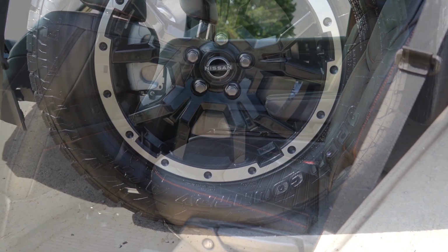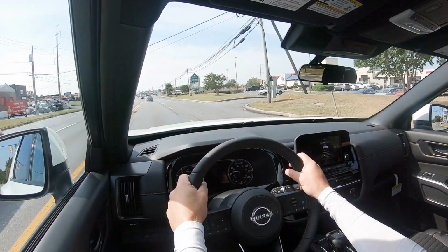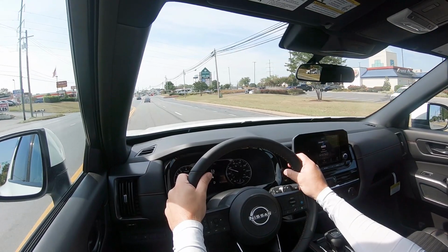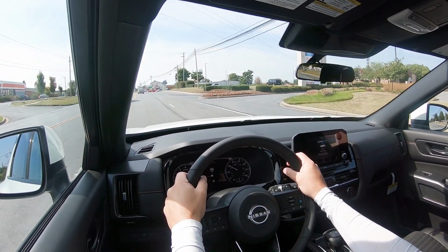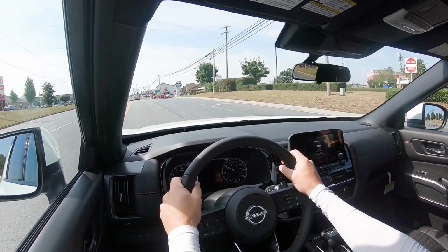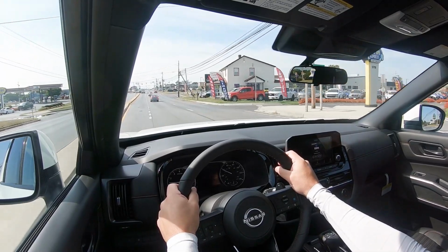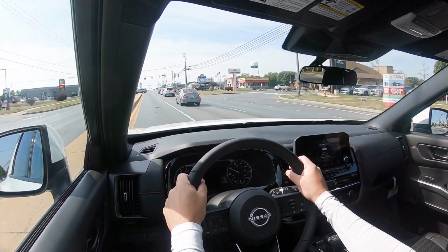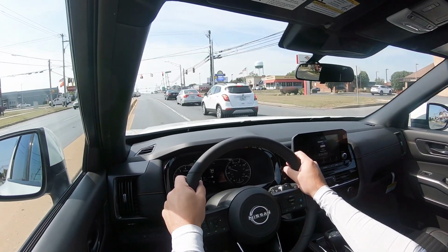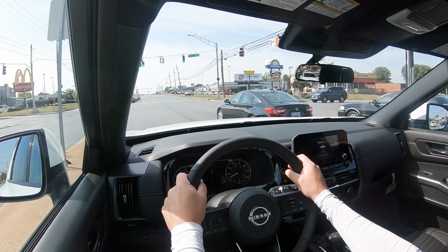rear child door locks, tire pressure monitoring system, but also coming standard, adaptive cruise control, forward collision warning, autonomous emergency braking with pedestrian detection, lane departure warning, lane keep assist, a blind spot monitoring system with rear cross traffic alert, love that that's standard, rear parking sensors, and reverse automatic braking then as well. That is a ton. Then if you were to go with the SL or Platinum trims, that's going to add front and rear parking sensors along with traffic sign recognition then as well.